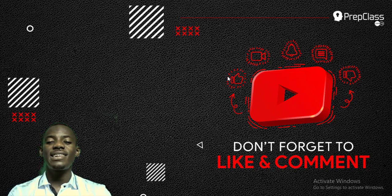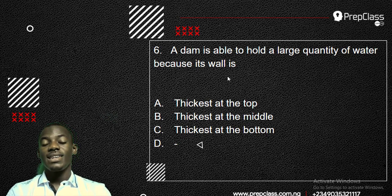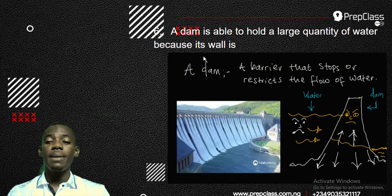So let's check out number 6 now. Number 6 question said: a dam is able to hold a large quantity of water because its wall is what? Now, dams are like stoppers, something that you place in the middle of a river in order to stop the water or to control the flow of water. Let me use a picture to explain that. A dam is a barrier that stops or restricts the flow of water.